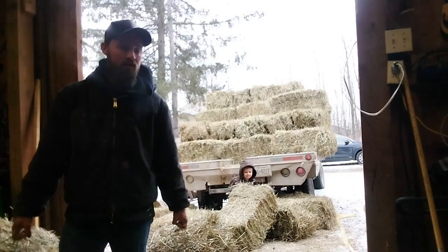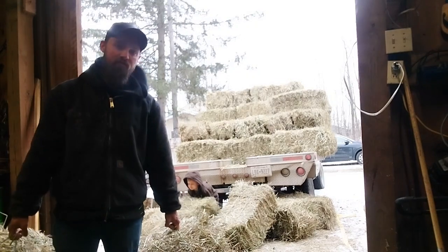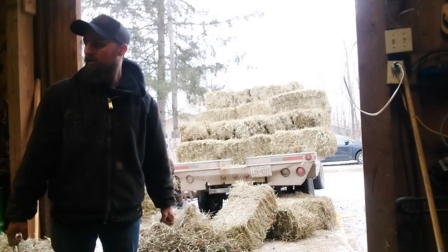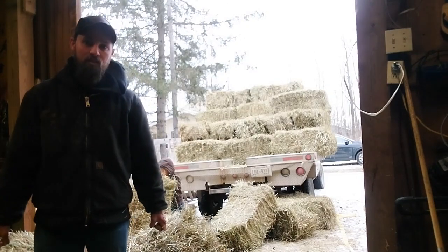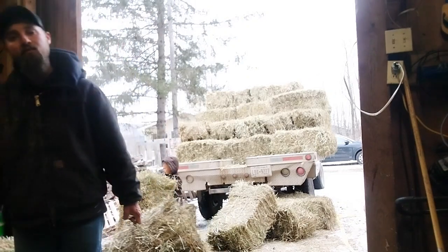We ended up with 57 bales on there. I could have done 60. I just didn't want to push it for my first load. It's a pretty big load for that truck, but it handled it really good. These are pretty good sized bales. I'd say they're probably 50 pounds each at least, maybe 55.